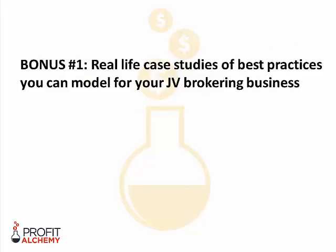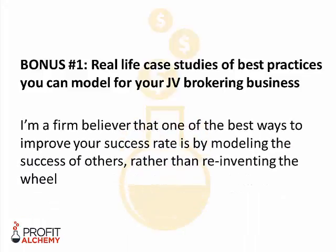So then I've got a number of bonuses because, of course, what program would be a valid program without bonuses, right? So the first bonus is real-life case studies of best practices that you can model for your own JV brokering business. Now, I'm a firm believer that one of the best ways to improve your success rate is by modeling the success of others rather than having to reinvent the wheel.